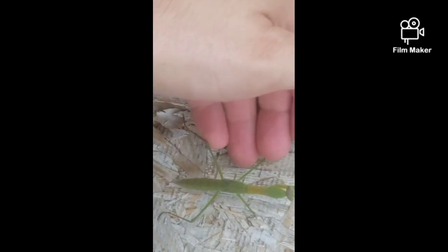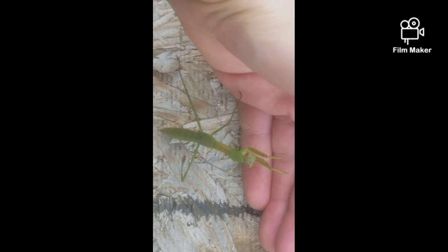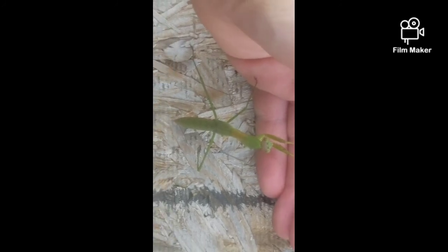Not a herp, but definitely one of my favorite insects. Let me see. I think this is a Carolina mantis. Don't quote me on it, there's a lot of different species. But these guys are pretty cool.